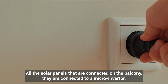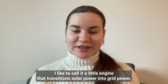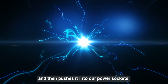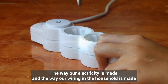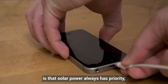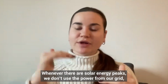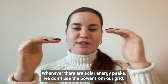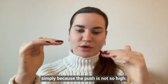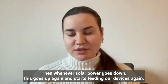All the solar panels that are connected on the balcony are connected to a microinverter. I like to call it a little engine that transitions solar power into grid power and then pushes that into our power socket. The way our electricity is made and the way the wiring in households is made is that solar power always has a priority, simply because it has a bigger push than the grid power. Whenever there are peaks of solar energy, we simply don't use the power from our grid because the push is not so high. And then whenever solar power goes down, the grid goes up again and starts to feed our devices back again.